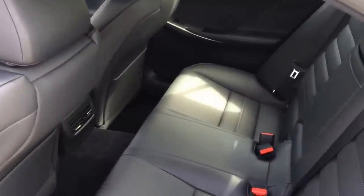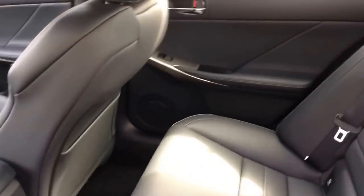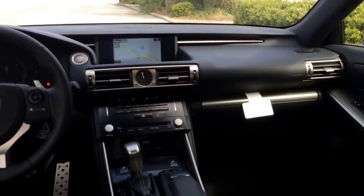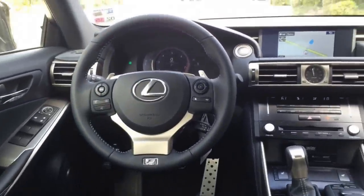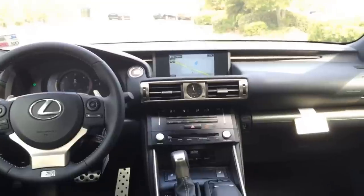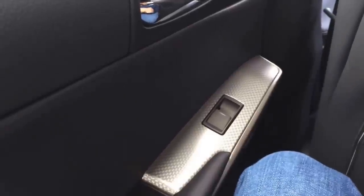Let's get in the back seat and see how it feels. Very nice perforated back seat. Here's my personal view from the back to the front cabin. Beautiful. Double air vent for the rear passenger. Rear pocket. Rear windows are also automatic. I'm 5'8", and it's very comfortable in the back with the seat all the way back.